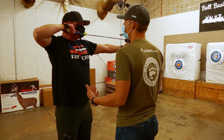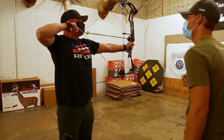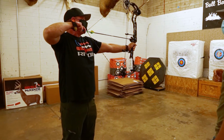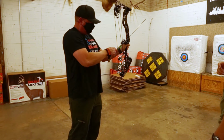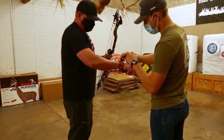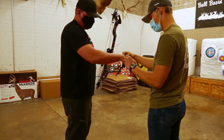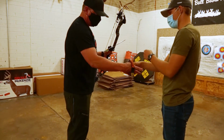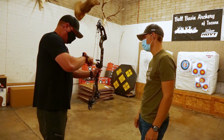It'll all line up a lot better once you put like a peep in there. So you'd be able to see your sights and everything. So just let it go. Perfect. We'll try it with the other release here. Actually get a shot off here. There you go. Just like that.